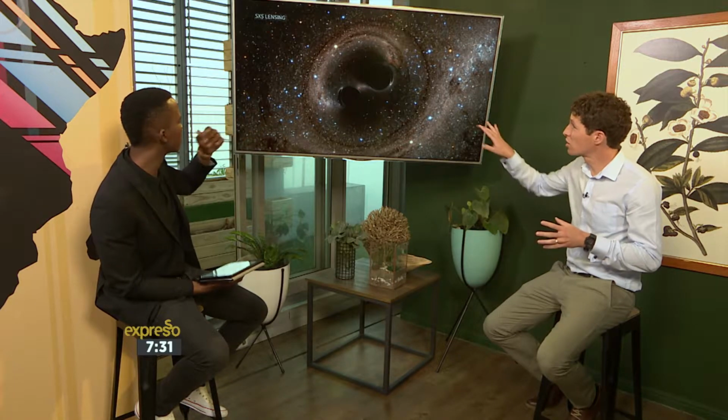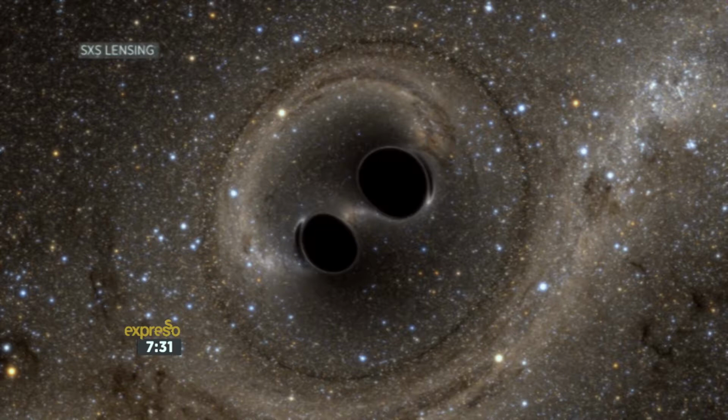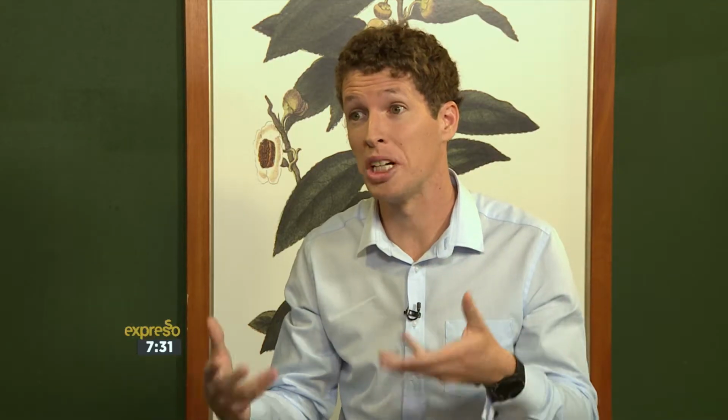So 80%. Does it exist in forms like this? You just literally see, no. This is like an image of merging black holes. So this doesn't actually have any dark matter in it. But in a galaxy, 80% of that matter normally is dark matter. We can't see it. We can count up all the stars. We can work out how fast the thing's rotating. And there's missing matter, about 80% of it. We need more in order for that thing to be working normally under gravity. That is just so confusing.